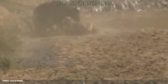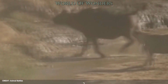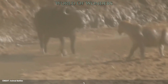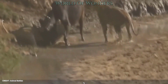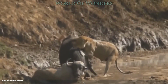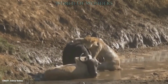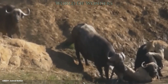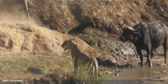Although things are under control for the buffalo in a one-on-one fight, suddenly another lion comes and directly attacks the buffalo's throat, and both attack the buffalo to get him down. While the other buffalo notice this scene, they come to attack the lions with their horns, which releases the buffalo's throat, and fortunately their friend is still alive and safe from the deadly attack.